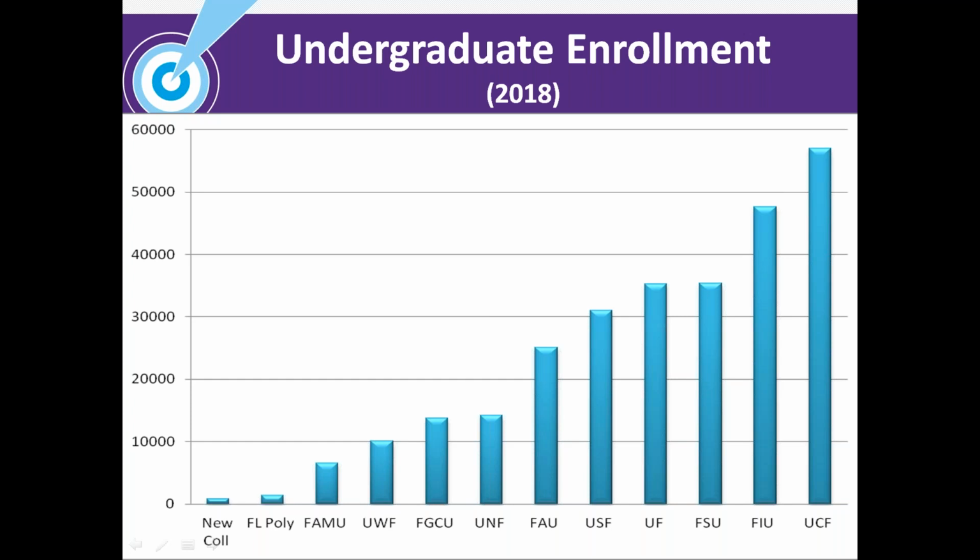You can see that we go from really teeny tiny, like New College on the west coast of Florida and Florida Poly, schools that are maybe about 1,000 kids, all the way up to UCF. I can tell you that UCF's number is actually much higher than this now. When I put this together, it was about 57,000 undergraduate students, the largest state university in Florida and the second largest state university in the country. But they just opened up a campus in downtown Orlando in partnership with Valencia College. There are, I believe, roughly 7,500 students who just started there last month. So that number is another 7,500 higher.